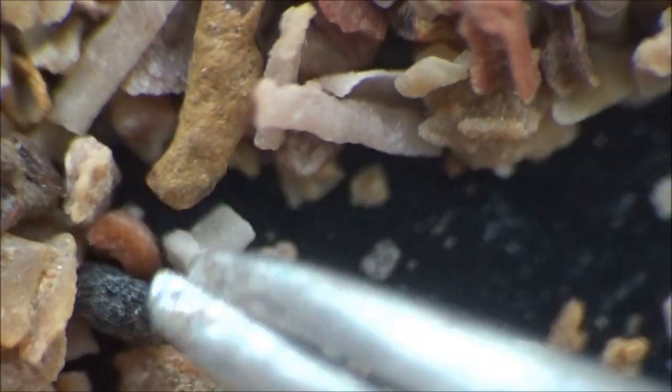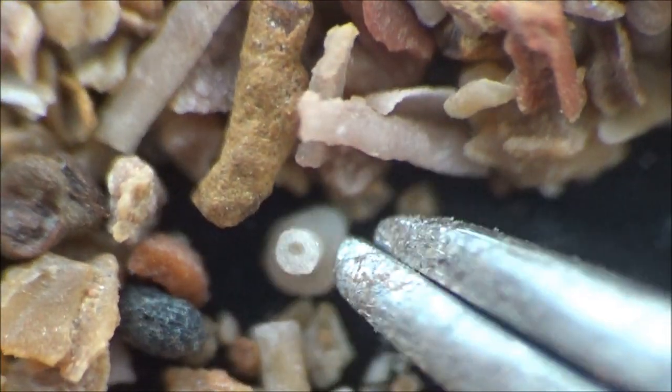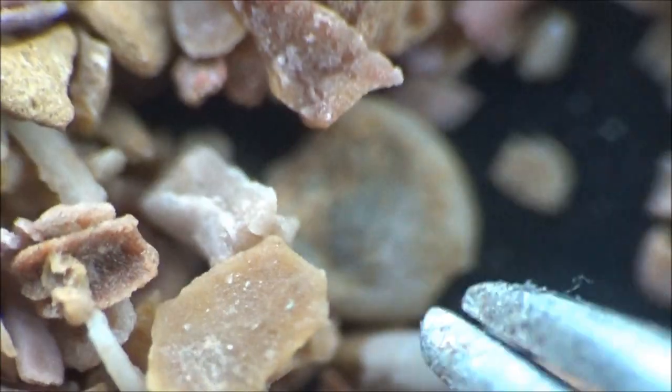Some pieces are interesting and somewhat mysterious, and that's the beauty of hunting for fossils. You never know what you are going to find, and you may even discover something totally new to science, something that nobody saw before.